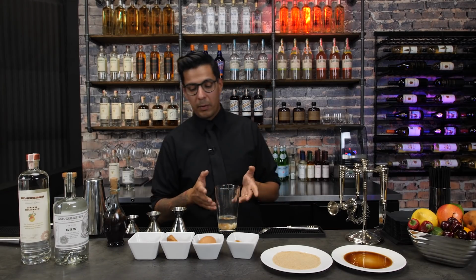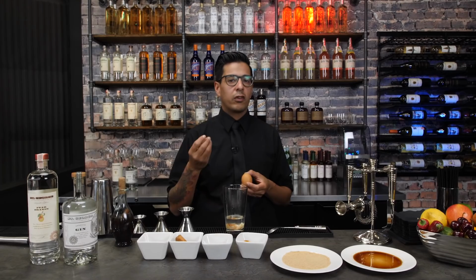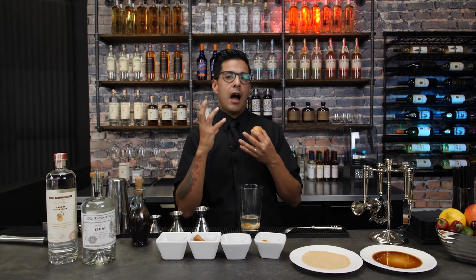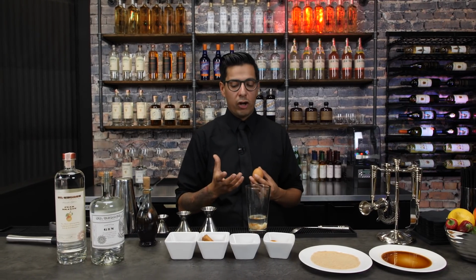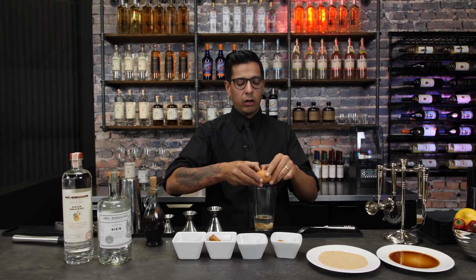So now that we have all our basic ingredients there, we're gonna add our egg white. And the reason we use the egg white is to create that nice viscosity in the drink. It's kind of like that consistency. Remember, we're trying to recreate kind of a dessert in a drink way, and we want to make sure that people can feel that as they're working through their cocktail.